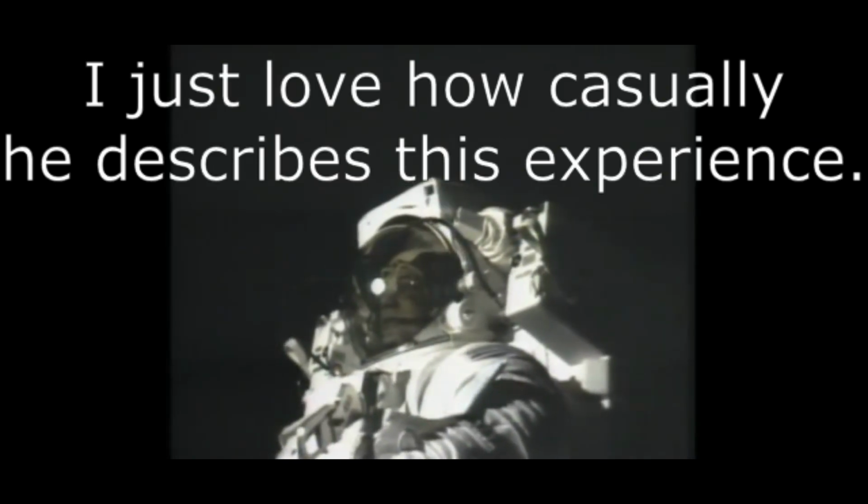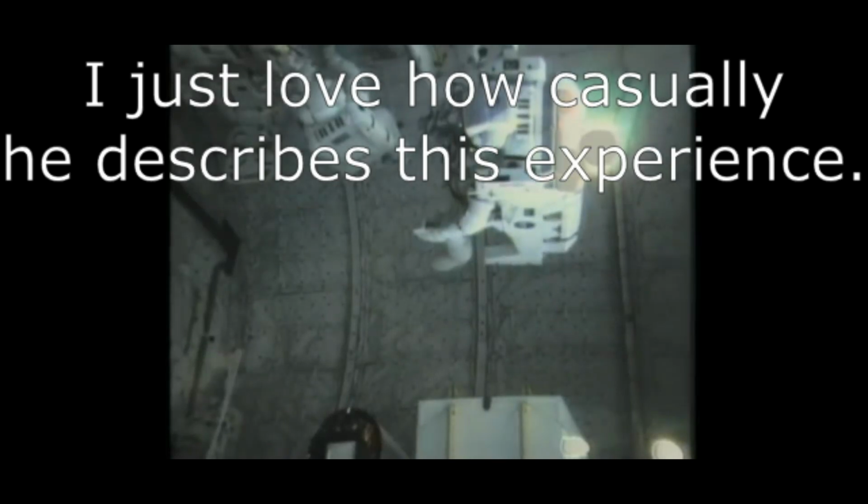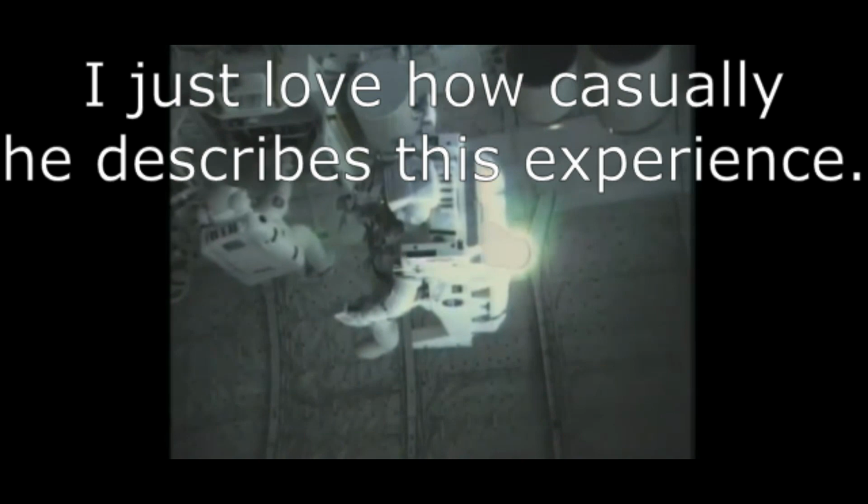Basically, we were very pleased with the way the MMU handled. It was very much like the simulations at the Martin Company in Denver. Here I am, I guess, backing out to 150 feet, coming back in, and then out to 300 and coming back in. This is approximately the same sort of translation that the folks on the next mission, the Solar Maximum Repair Mission, will be faced with in moving from the orbiter over to the Solar Maximum spacecraft.